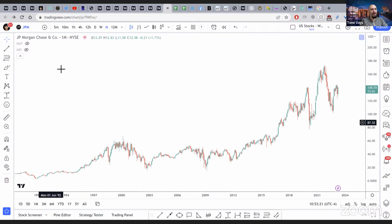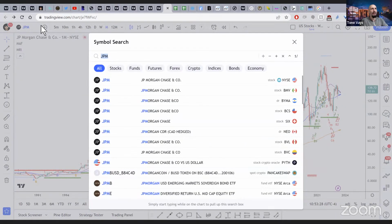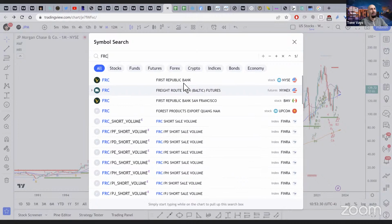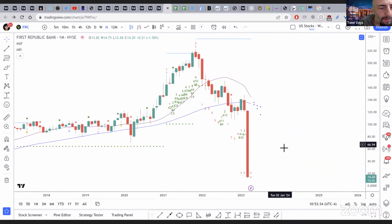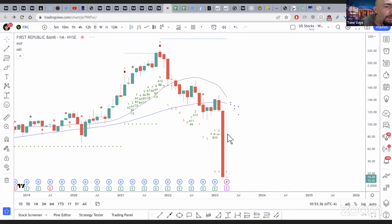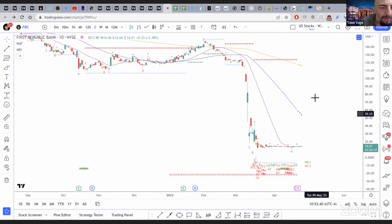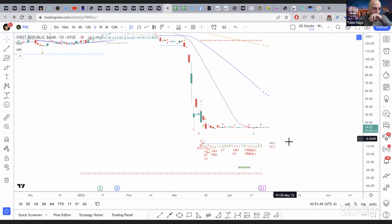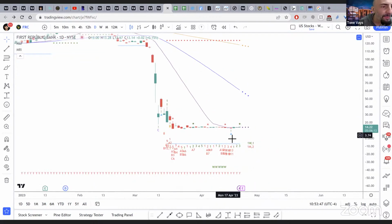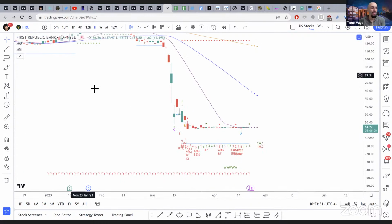What happened to, oh, I didn't have any annotations. Okay. So I'm looking at FRC. Oh, First Republic. Okay, let's see. Oh boy. Yeah, they're done. I mean, why am I looking at this? The stock's not moving. There's nothing to really look at.